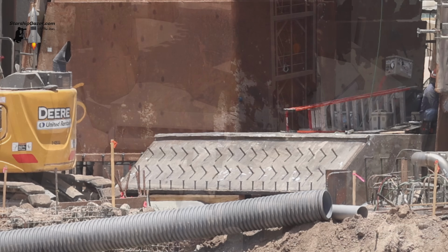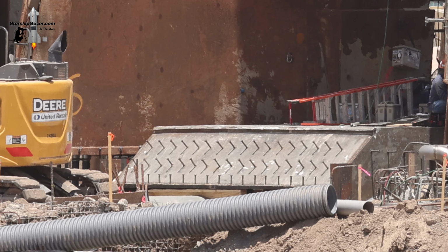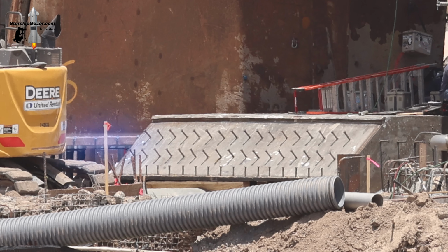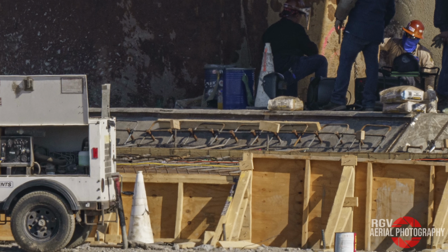So instead, you can see that in this image from Starship Gazer, they installed Nelson studs on the rear cover of the water manifold with additional studs on the sides as well. They also took this one step further and added them to the bottom of the steel flame diverters on the legs of the orbital launch mount. You can see what this looks like once the rebar is in place before the final pour.